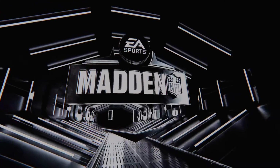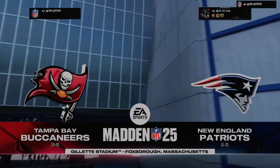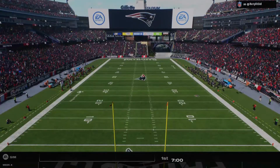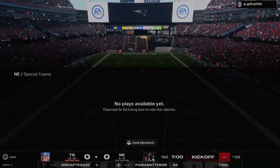Look, you're getting a look at the most famous building in Foxborough. Opened in 2002, it's Gillette Stadium.